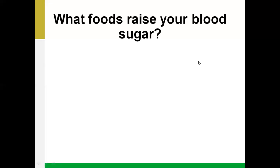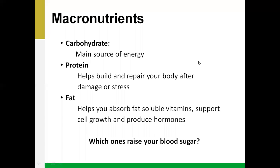So when we talk about foods, it helps if we could classify them into the 3 different macronutrients that are in our food system. So one of the macronutrients is called carbohydrate, another one's called protein, and then there's another one called fat.